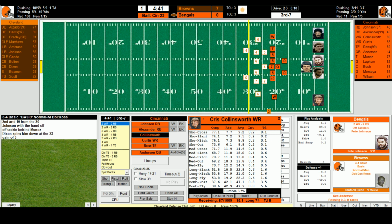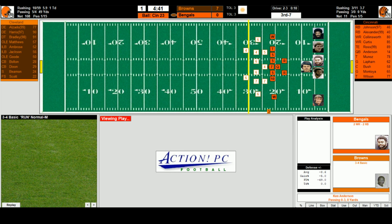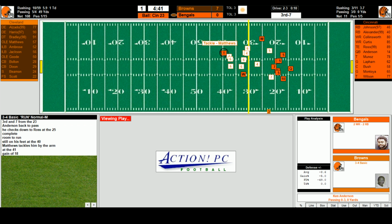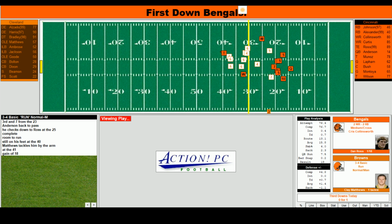They'll stay with the 2 wide receiver set. Collinsworth, medium cross. Anderson back, waits, throws. Ross the tight end. 1st down over the 40. And Matthews makes a tackle at the 41.